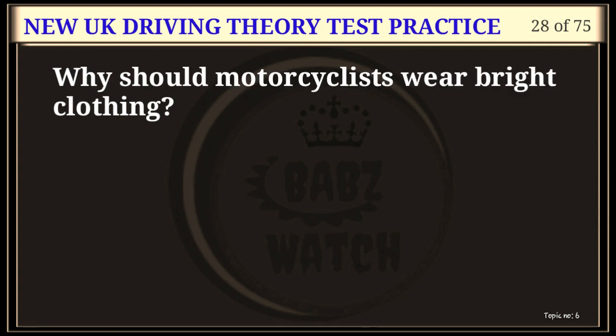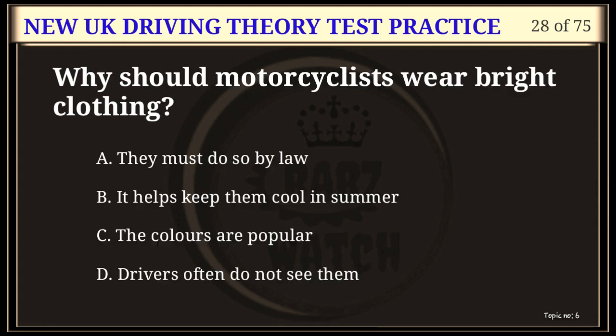Question 28 of 75. Why should motorcyclists wear bright clothing? A. They must do so by law. B. It helps keep them cool in summer. C. The colors are popular. D. Drivers often do not see them. The correct answer is D. Motorcycles and scooters are generally smaller than other vehicles and can be difficult to see. Wearing bright clothing makes it easier for other road users to see a motorcyclist approaching, especially at junctions.